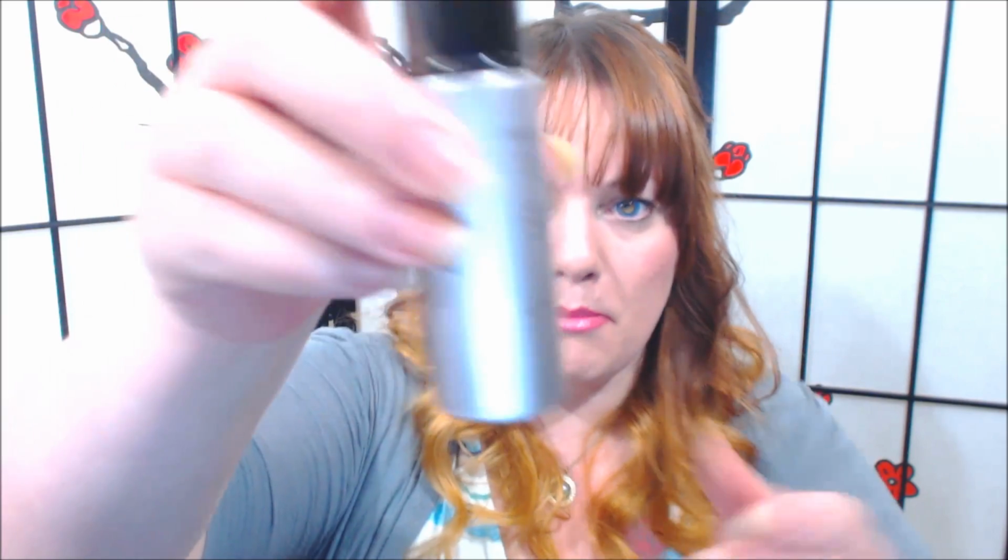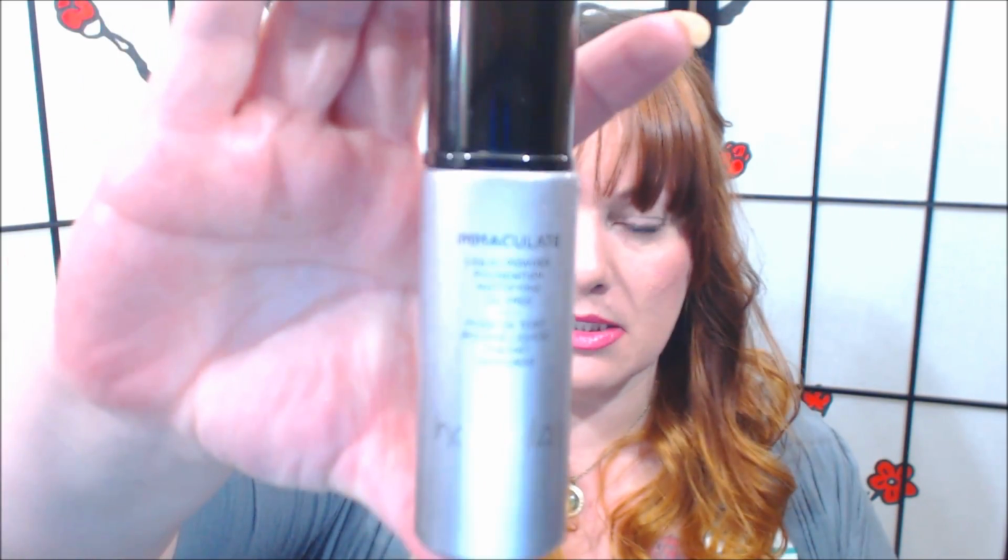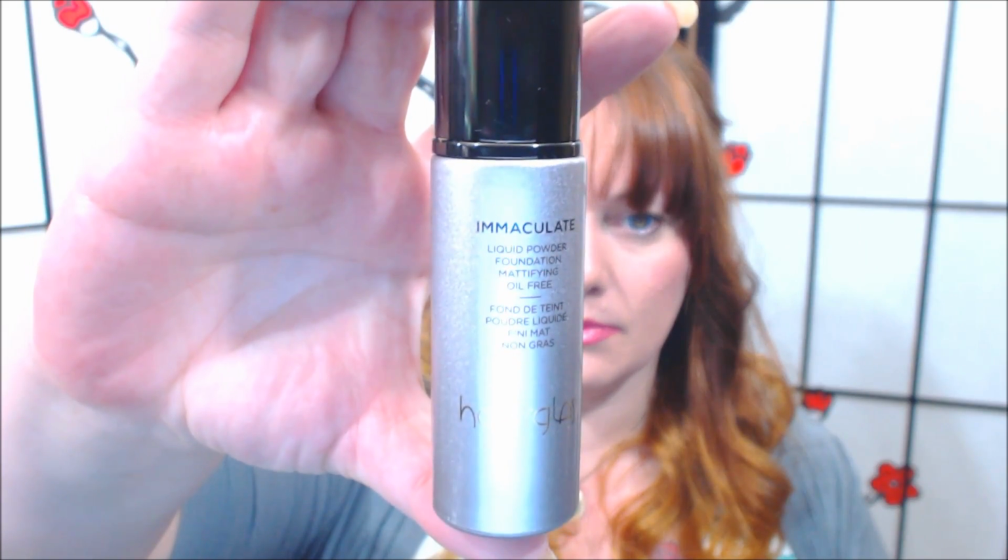In Canada, this stuff was, I want to say, roughly around $60. And that's the packaging there. Metal, quite solid and substantial. And comes with a pump, which you can see I have clearly used and made a mess of. Love this foundation. I'm wearing it now. I only need about a pump on my face. And I absolutely love it.